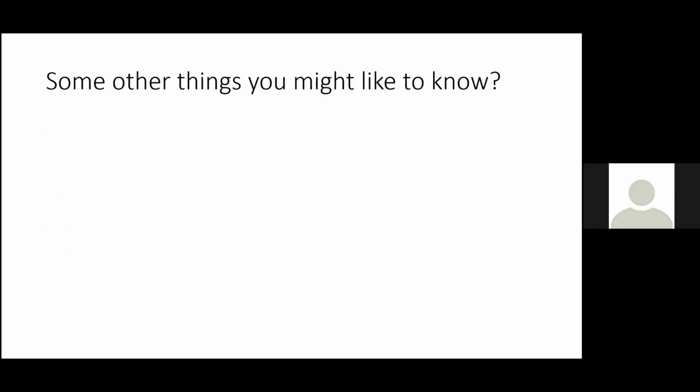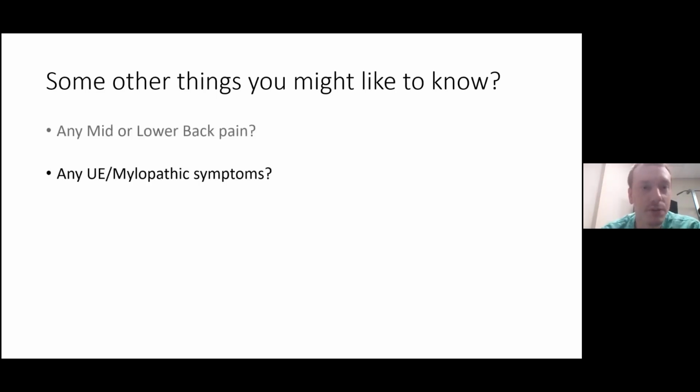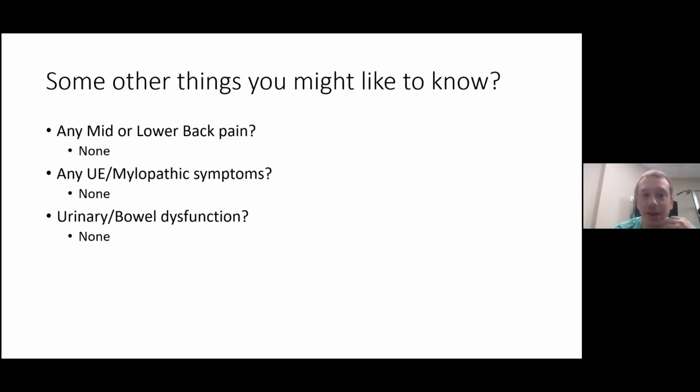I'd ask her if she has any back pain, symptoms of myelopathy, urinary incontinence, bowel incontinence, any sensory changes. Okay, very good. So you're trying to rule out any spinal pathology. You're absolutely right. Patients with spinal cord tumors, a large percentage have back pain. And you also want to rule out any myelopathic symptoms, upper extremity symptoms, to try to localize the lesion to maybe the cervical or thoracic level. And always important to ask about urinary and bowel dysfunction.